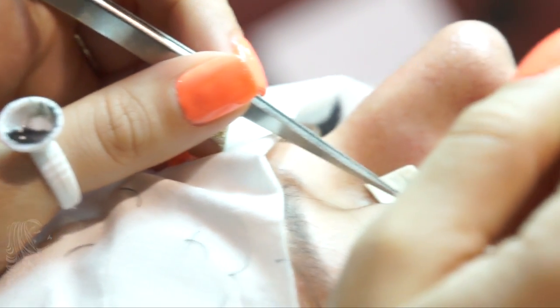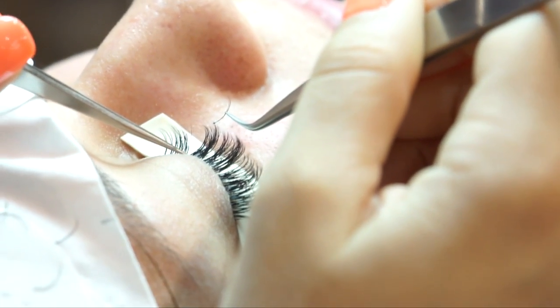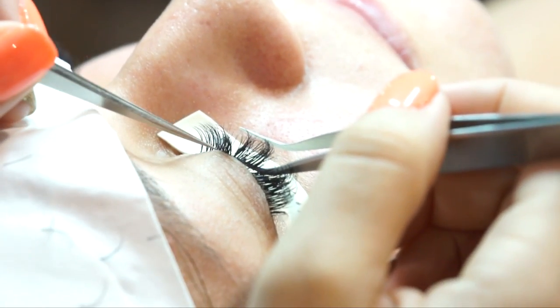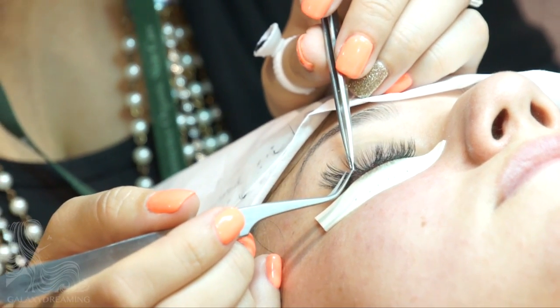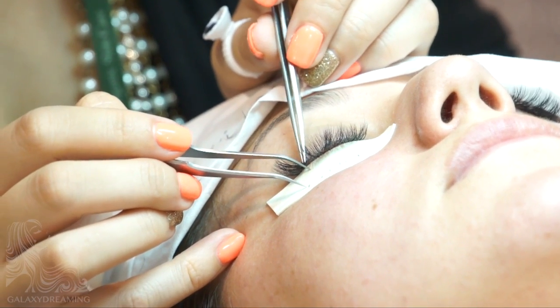I'm just glad that they actually came up with NISA, because we have a lot of clients who go somewhere else and they get, you know, a horrible job done. With NISA, you know, everything is going to be more secure, the client will be more comfortable going to a place knowing that they're certified in doing it the right way.